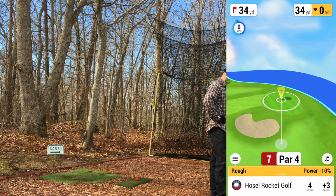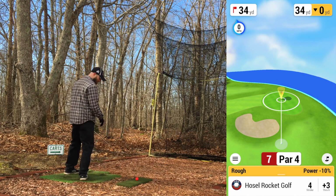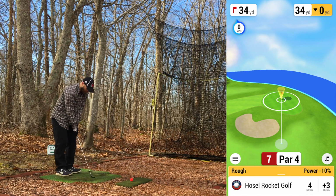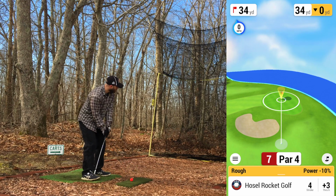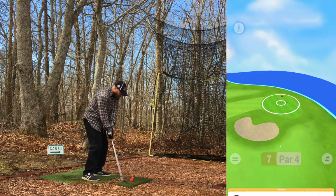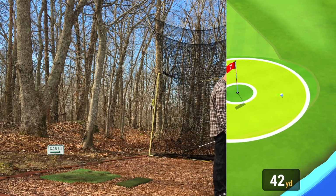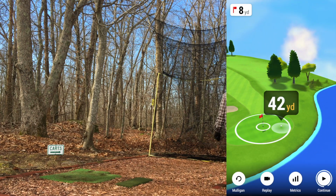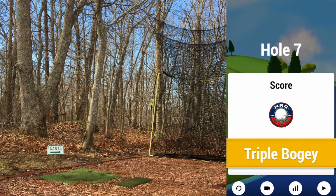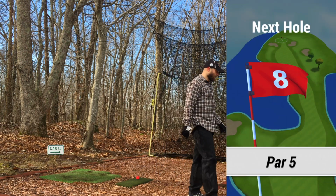34 yards in the rough. So need another 3-4 yards. We're looking at 37, 38. I guess we'll go 56. Might have put too much on it. That's it. Yeah, a little bit long, but at least I got it there. Not gonna be pretty scoring that one. Probably a double. Triple. Nice.